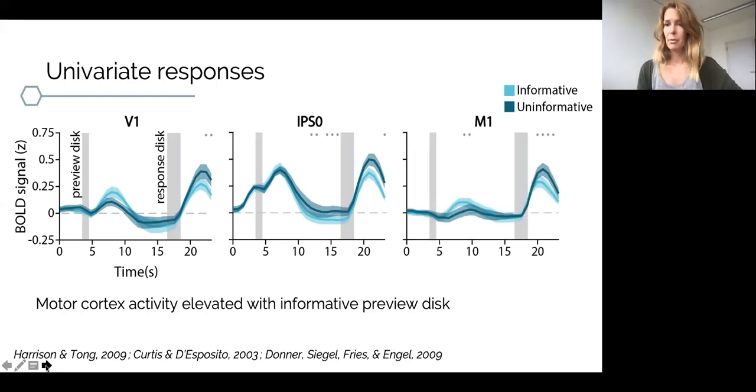Then we also looked in motor cortex. So we looked in S1, M1, and premotor cortex, and I'm just showing you M1 here. And what we see here is that there's a slight elevation early during the delay, where you see that when there is information in the preview disk, there is a slightly higher univariate response.